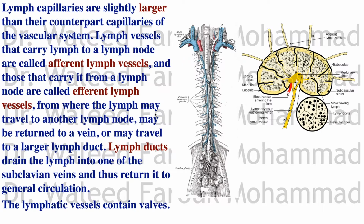Lymph vessels that carry lymph to the lymph node are called the afferent lymph vessels. These are present at the periphery of a lymph node. Vessels that carry lymph from the lymph node are called the efferent lymphatic vessels. The difference between the two is that afferent lymphatic vessels are present only in lymph nodes, while efferent lymphatic vessels are present in lymph nodes and other organs such as the spleen and the thymus.